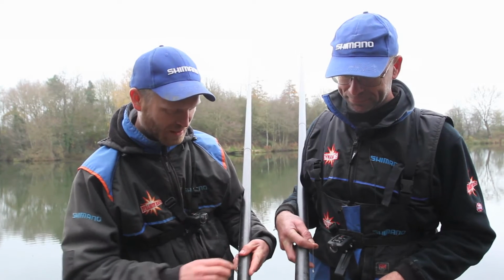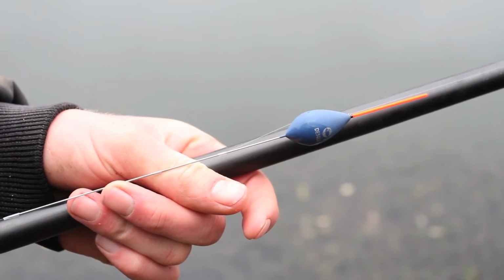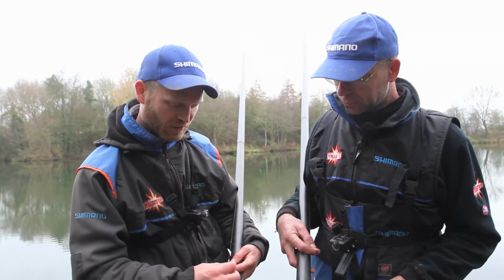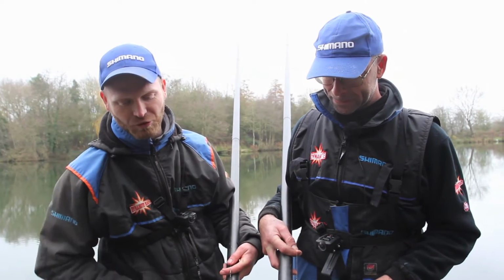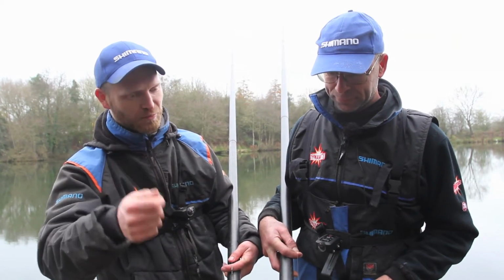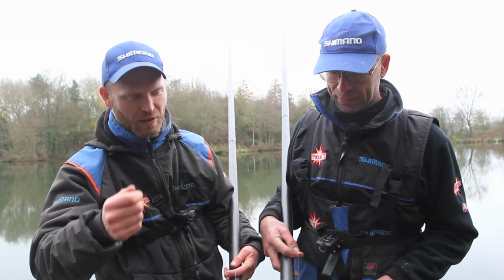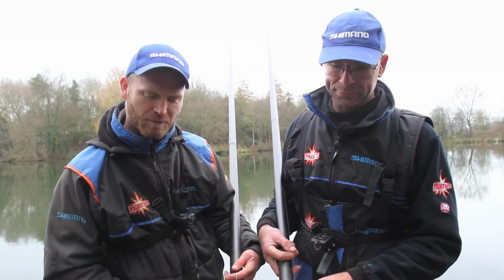Yeah. I'm the same. I've used a 3 gram float, 1.5mm sort of tip, reasonable thickness of tip. Yep. Olivet, and then number 8s. The good thing about number 8s as well is when you get a bite, they register well on your tip. Yeah. So fish picks up the bait, moves that number 8 shot, registers well on the tip. And obviously in such depth of water, you need good bite indication.